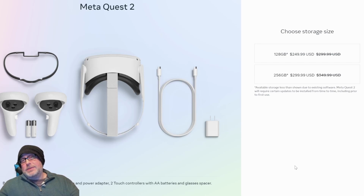And the other option that you have is always to look for people that may be selling their Quest 2 device. I would absolutely encourage, if you are buying a used device or a device that's been refurbished, that you test it out first, or you get some form of guarantee with it. But you might be able to get an even better deal than the buy it new prices that are available right now. This $249.99 and $299.99 deal is available through meta.com. It's also available through a number of other retailers around the world as well.